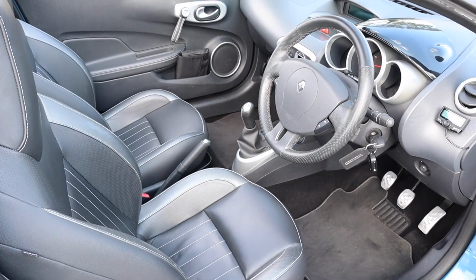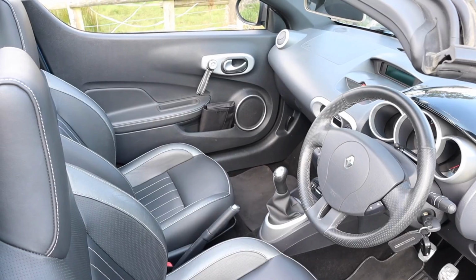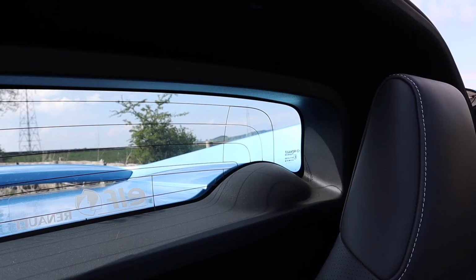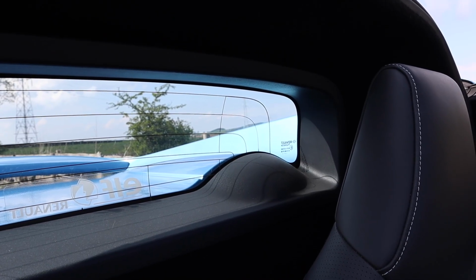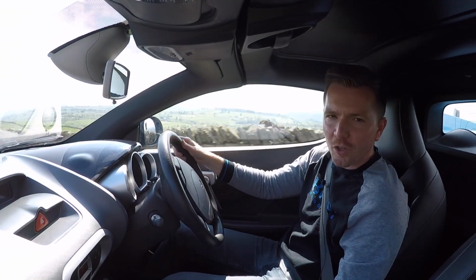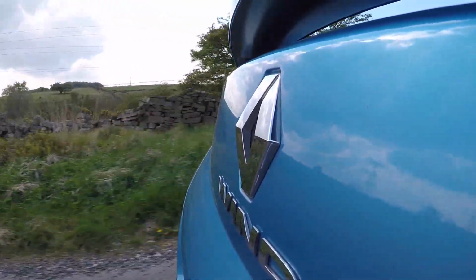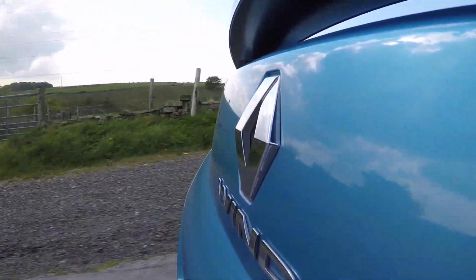Interior space isn't too bad, there's enough room around you. It does feel quite dark in here with the roof up, and visibility isn't the best. Those rear buttresses do block out the vision when you look over your shoulder. Overall though, I'm quite impressed with this little Wind. I just feel like it slightly misses the mark. It's probably why they pulled the plug after just 3 years of production.